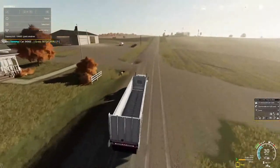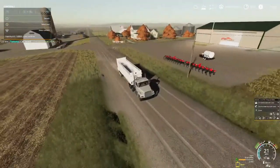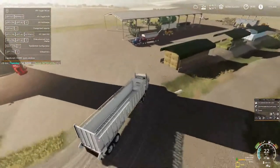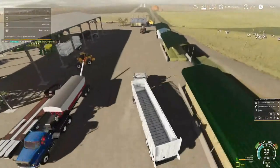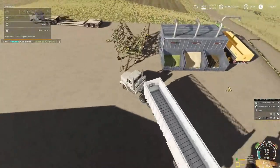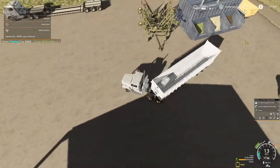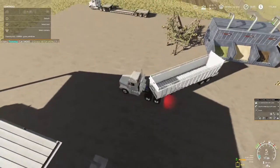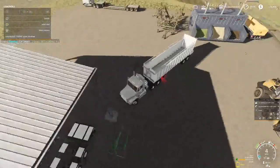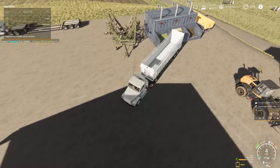I gotta turn around here. Me driving fast, I'm going to wreck some of these days. I'm bringing this down here to our ration mixer to make TMR. I forgot I could fill this thing up, if I can back into it, right? Oh, goodness gracious. Come on. Where's the trigger? Is there a trigger on this thing?